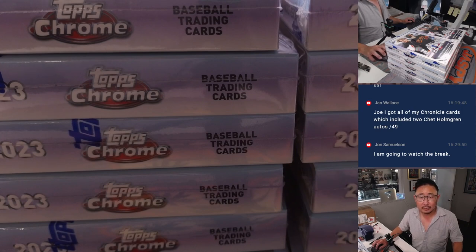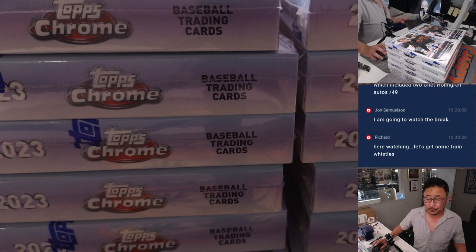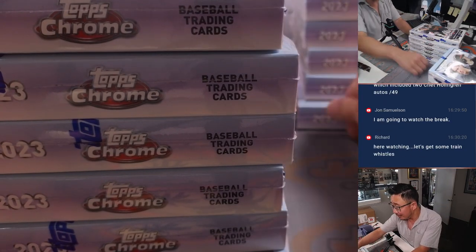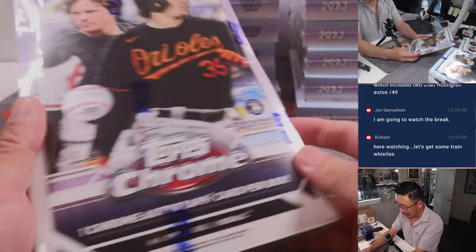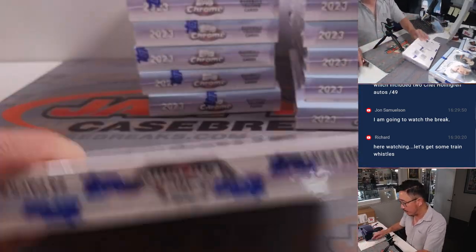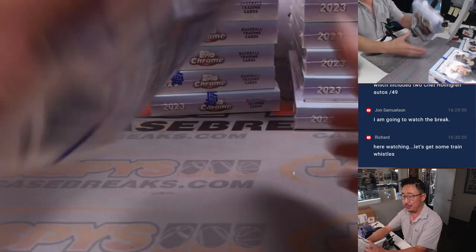Did we not? It's not in our inventory system. There it is. 2023 Topps Chrome Baseball Hobby Edition. One chrome autograph per box on average.